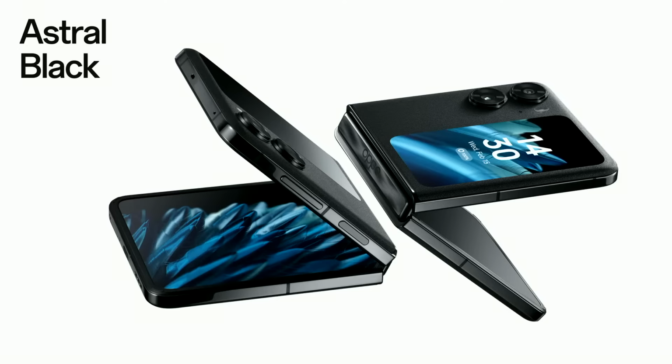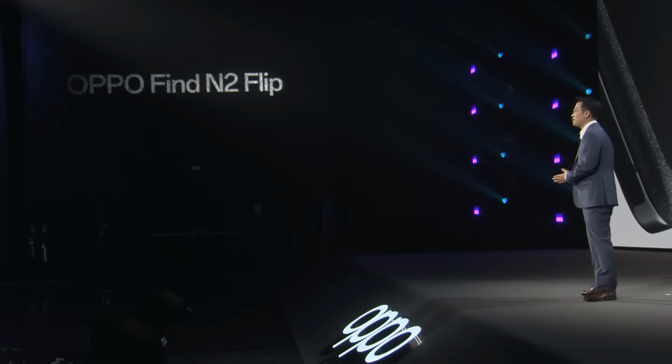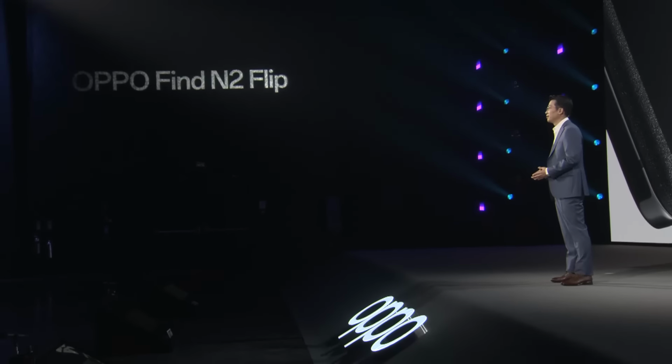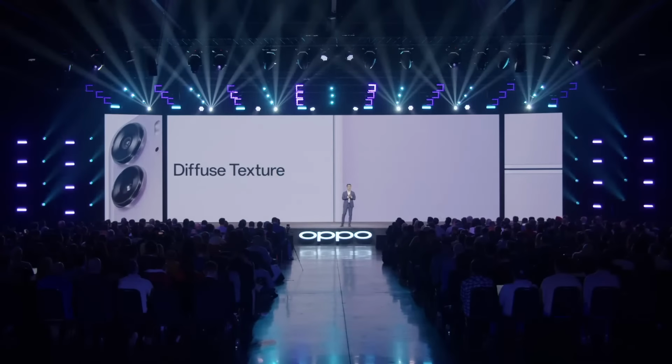an elegant matte glass with OPPO Glow technologies, which creates a silky texture that glimmers in the light. The second color is Moonlit Purple. It has a soft shimmer with our exclusive diffused textures, so unlike traditional glossy glass, Find N2 Flip attracts fewer fingerprints, retains its pristine beauty.